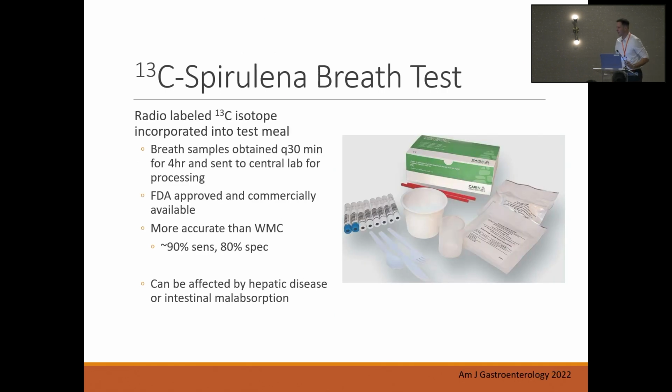The C-spirulina breath test is basically similar to our SIBO breath testing, where they eat the tracer and get samples every 30 minutes for about 4 hours. What's nice about these is they can do it at home if they're able to get it available. It is FDA approved, and it's better than the wireless motility capsule that we were using, but not as good as the 4-hour test.